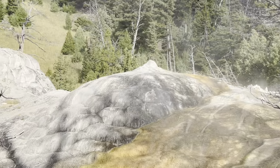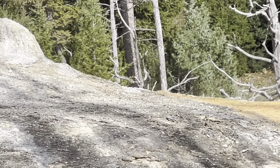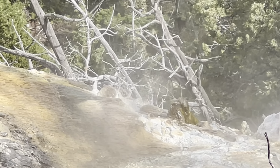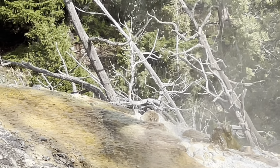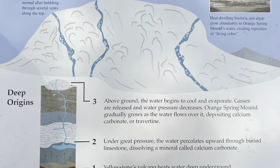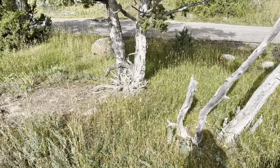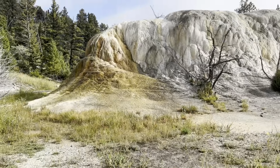So this is Orange Spring Mound, and you can hear the spring coming out of that mound. See? So these trees that have the white on the trunk, this is because it's been trapped in this area, this orange mound.